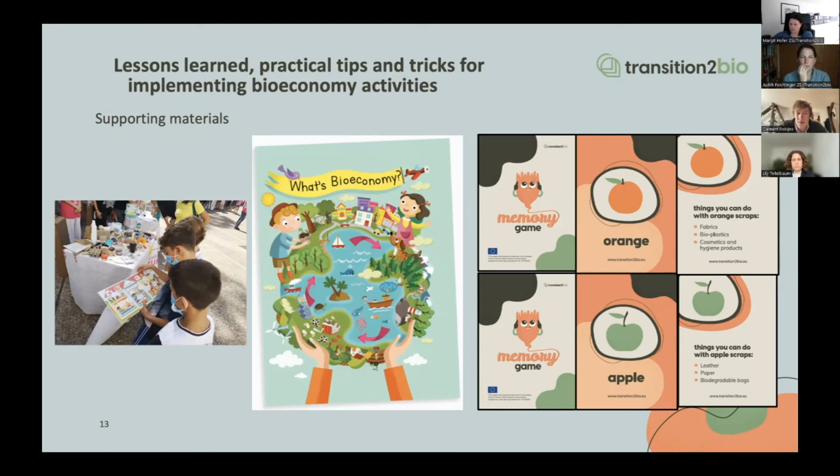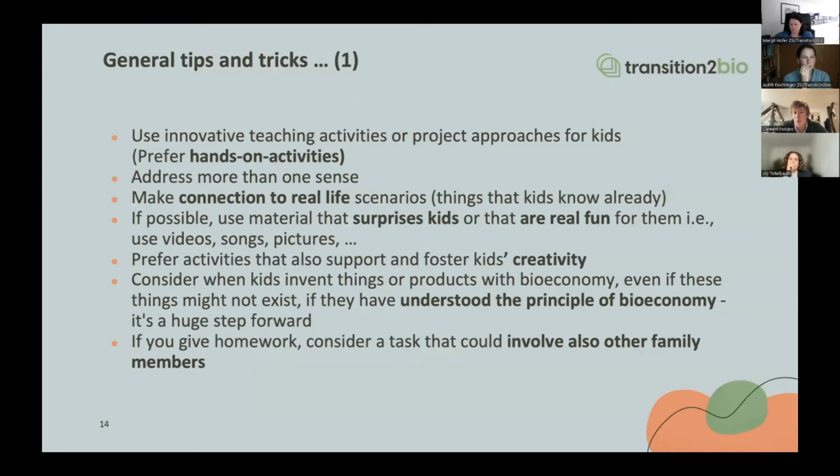And next slide, please. So basically in terms of lessons learned and the main key takeaways we had from these experiments, that were for them, but also for us in terms of learning. It was the first time for Lily and myself to engage with such young kids. But we really learned that we need to get out of the box when we try to engage with them and find some innovative approaches. So the more practical it can be and the less theoretical, the better, of course.